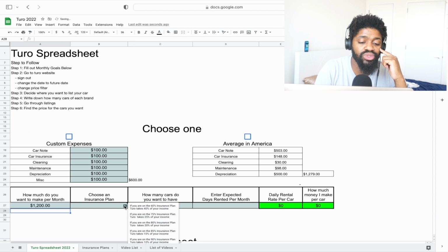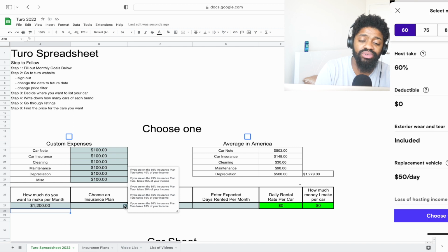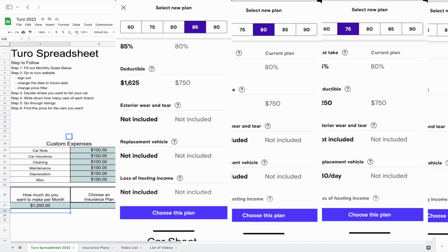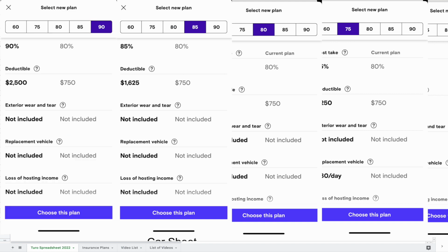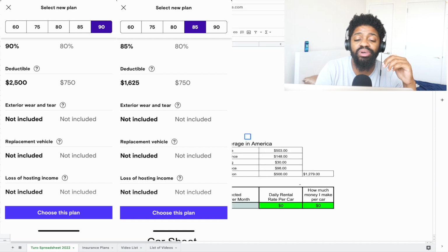Now you want to choose an insurance plan. For your insurance plan, this is how they work. They got 5 different plans on Turo. You have your 60% plan, your 75% plan, 80%, 85%, and 90%. Each plan pretty much works differently in the sense of how much protection you get from Turo. Also, depending on which plan you choose, that will determine how much Turo takes out of the money you make.